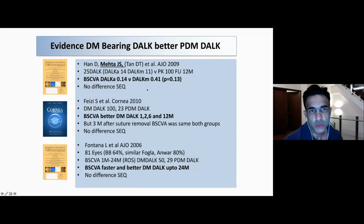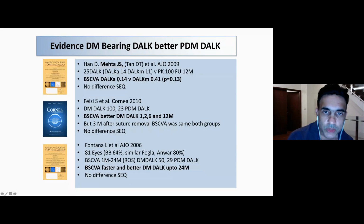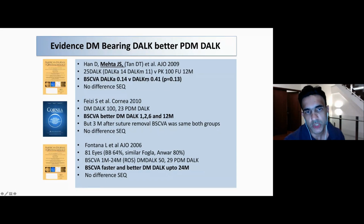So in our paper back in 2009, we compared the big bubble technique, down to Descemet's membrane, to a DALK technique where it was a manual dissection, versus penetrating keratoplasty. You can see that even though you had good improvements in visual acuity at 1 year, you did have superior visual acuity in the technique that goes down to Descemet's membrane, what we call the big bubble technique, compared to the manual. So this shows that even amongst DALK, different techniques give you different improvements in visual acuity.